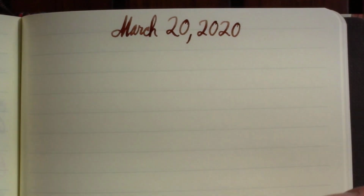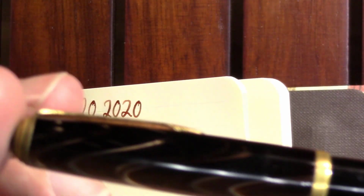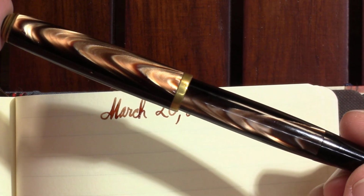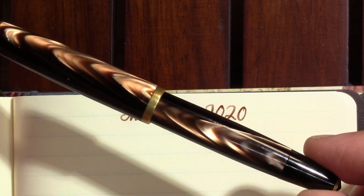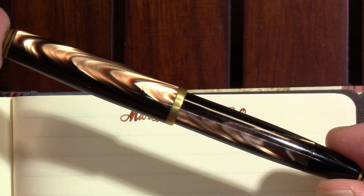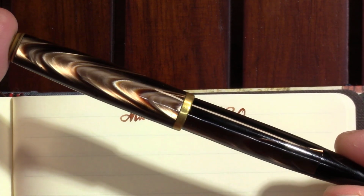I'll be doing my writing sample, as always, in my Bomo art journal. So today is the March 20th episode of this show, even though it's a day late for reasons. March 20th is always payday. I am fortunate to have a job that I can continue to work at this time, so I continue to get paid. It's changed a lot, which I'll talk about later on.